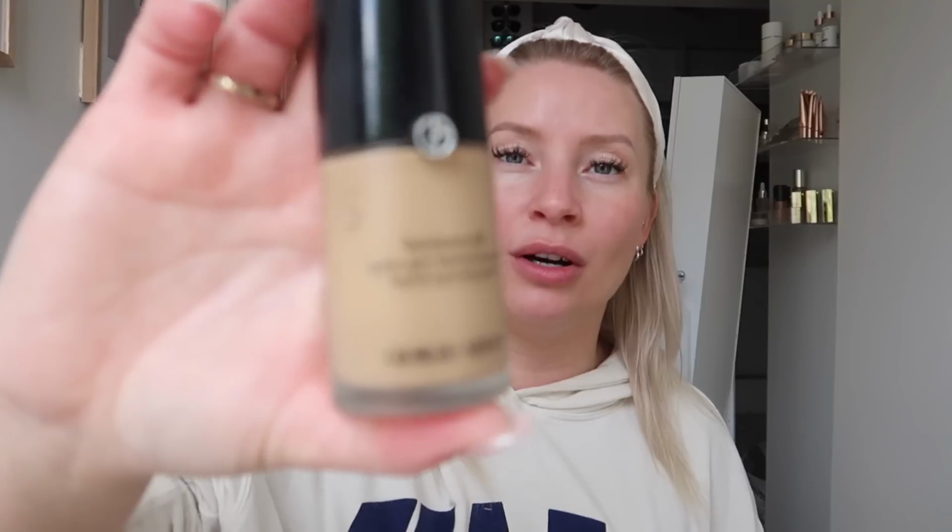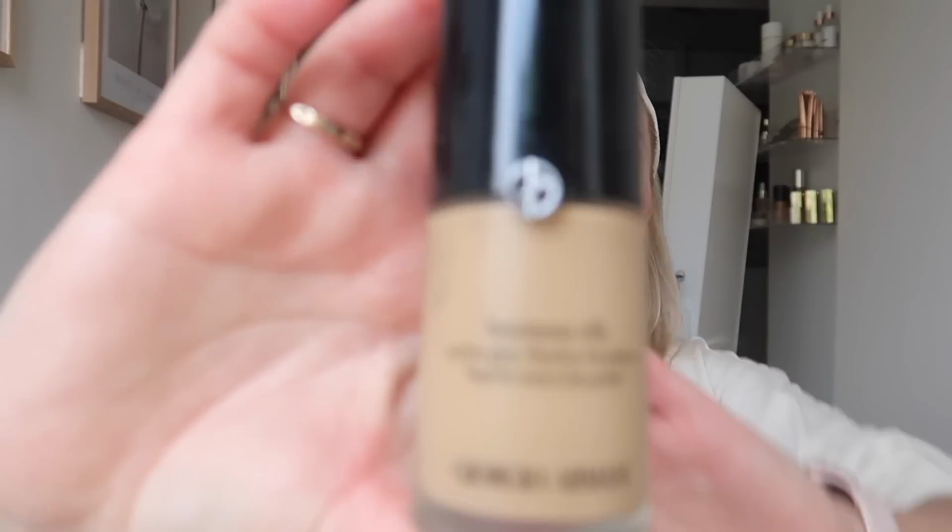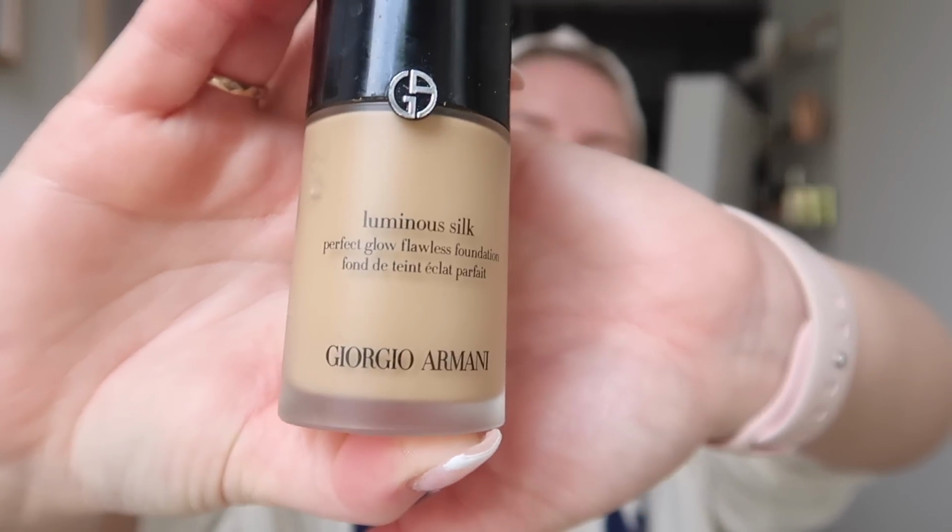But for now, because I'm filming today, I'm going to use my Old Faithful, my favourite foundation in the world, and this is the Giorgio Armani Luminous Silk Foundation. Again, it's a bit more pricey, but if you're somebody that doesn't wear foundation every day, I highly recommend it. It's so beautiful. I use it in shade 6.